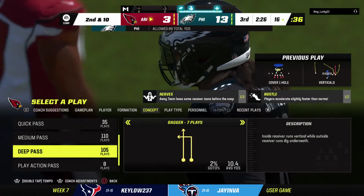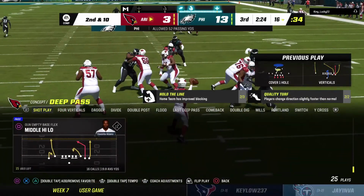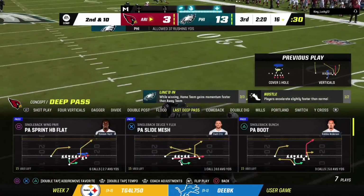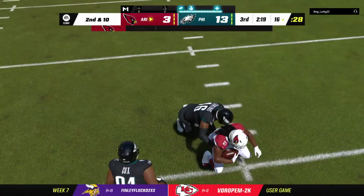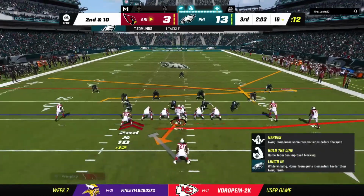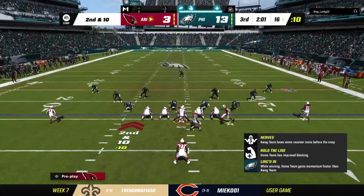Well, that was a simple throw and catch, but even with that completion, 0 yards gained, so they're behind schedule on down and distance. I think they were hoping to get it to him. He could make a man or two miss, but that window closed quickly. Second and 10 now. Third quarter action from Philadelphia, PA.